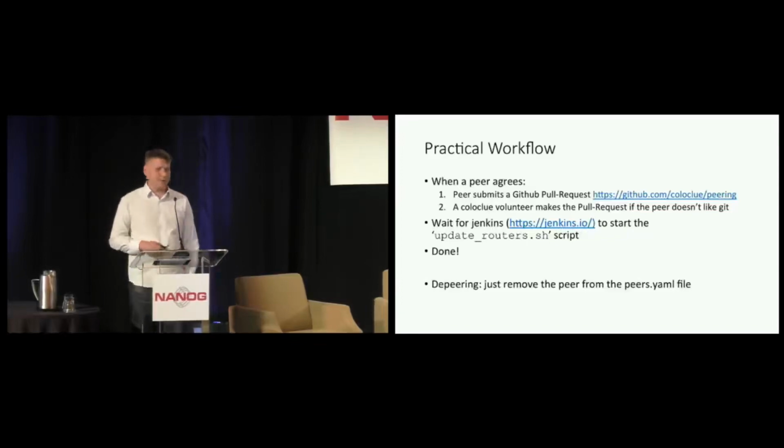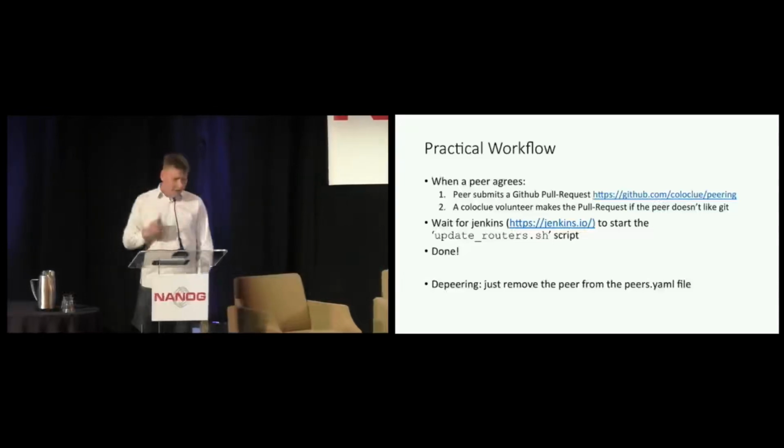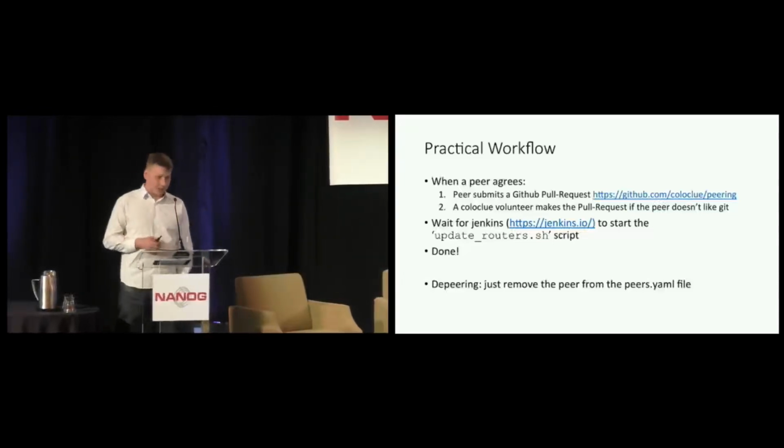If the peer doesn't want to do GitHub, then one of the ColoClue volunteers can update the file on GitHub. Once that's merged in the master branch, a process is kicked off that is governed by an open source tool called Jenkins. Jenkins is often used for continuous integration, but in this instance, Jenkins is our provisioning engineer. Jenkins kicks off a script called update routers, and that's it. The reverse process is just as simple. If we want to depeer somebody or somebody wants us to depeer them, you just remove the relation from the text file and new configurations are generated and pushed out.